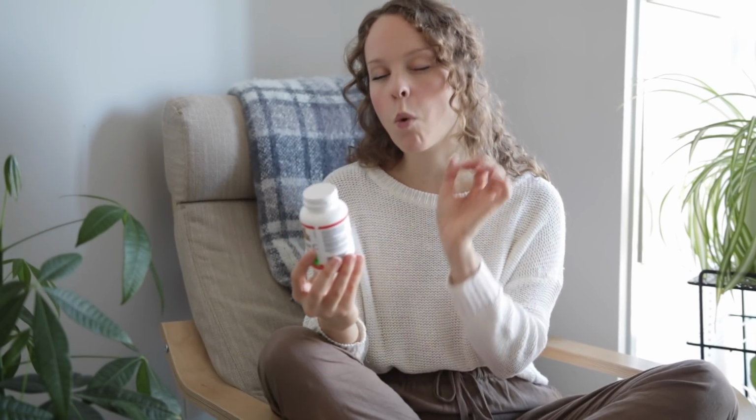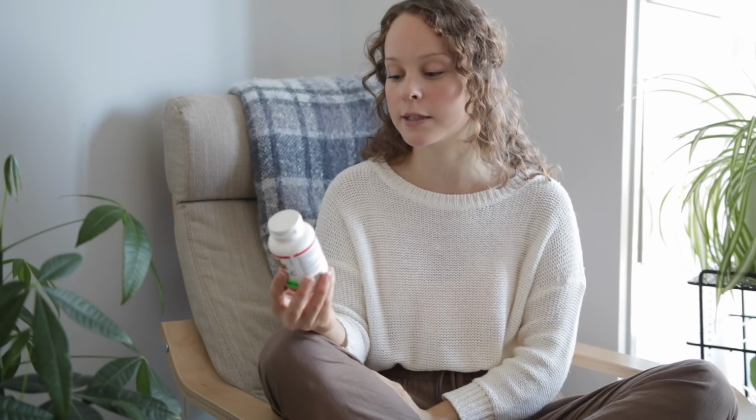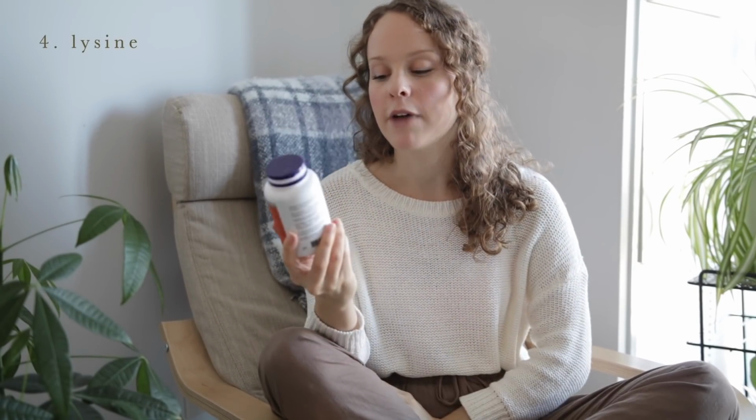This one here is also by Natural Factors, and it's the vitamin C crystals. It's ascorbic acid, and in 1/4 teaspoon, you get 1,000 milligrams. Right now I'm doing maybe 1 to 2,000 milligrams a day. I mix it into water and I just sip on it. Okay, and the last one that I want to talk about is L-lysine, 500 milligrams.